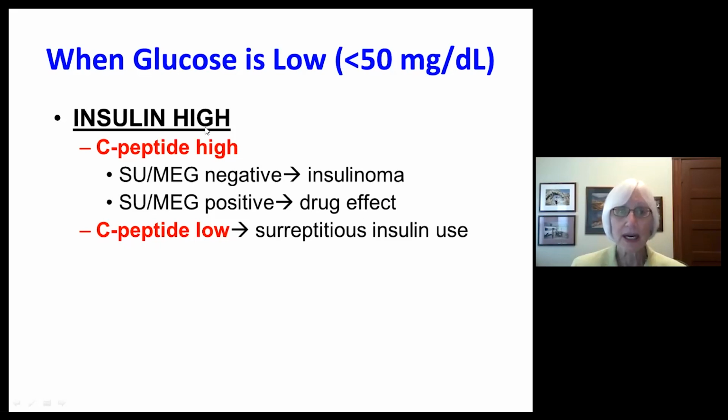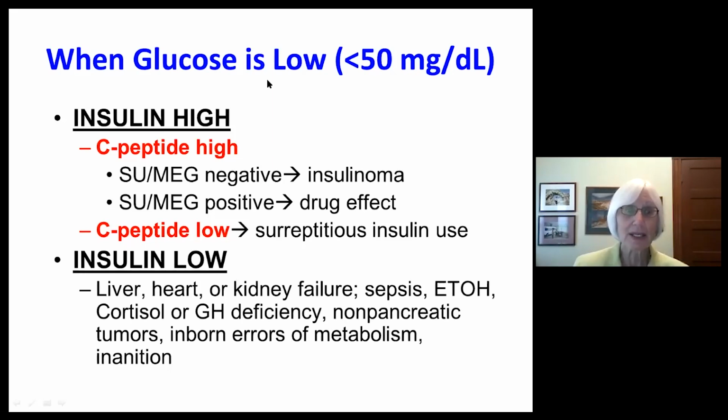But if the insulin is high and the C-peptide is low, this is someone you should be suspicious about taking insulin either surreptitiously on purpose or accidentally, or someone else is basically trying to kill them. So that is when the insulin is high. If the insulin is low, when the glucose is low, you look at hepatic failure, heart failure, kidney failure, sepsis, alcohol, or adrenal insufficiency, growth hormone deficiency, other hormonal deficiencies, etc.